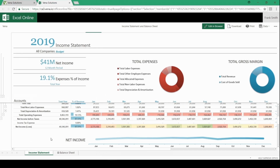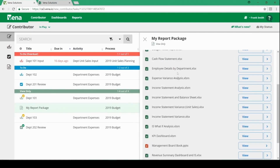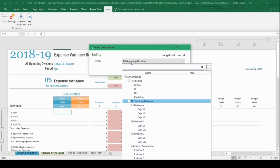Let's use another example and look at my expense variance report. I'm going to open it using desktop Excel, and it's the exact same experience as we saw before on the input side, but with the addition of reports for data aggregation. We input at the lowest level of our organizational hierarchy, in this example, departments. I can choose any higher level member and have the Venna database do all the heavy lifting to aggregate the information. Excel will then present the information exactly as you'd like to see it.